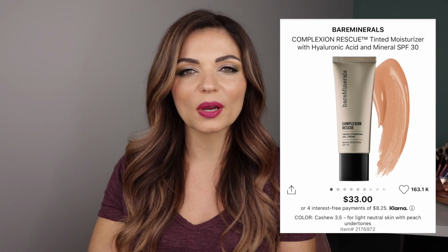So this is the gel form, and I want to recommend this one to anybody that has normal to dry skin and just wants something really light and luminous. And by luminous, I don't mean it has a lot of glowiness to it. I think it just makes your skin look really hydrated and happy.